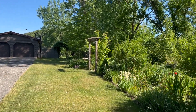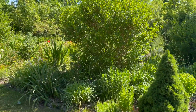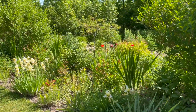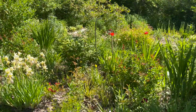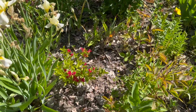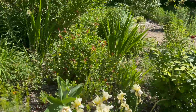And I haven't managed to get a video out this season. We missed all the tulips and daffodils, but I do have a few things blooming now. This is my red and yellow garden. As you can see, we don't have much red or much yellow going on right now. We need to add a few things, and that is on the list to do.